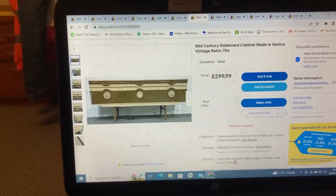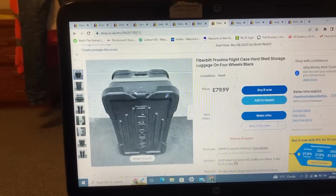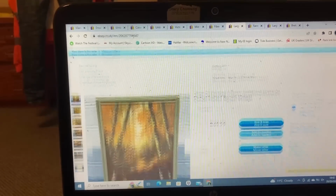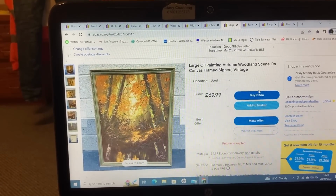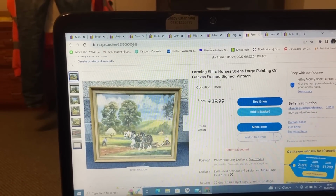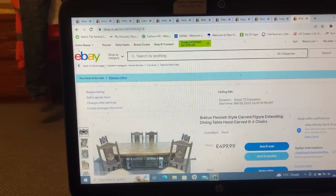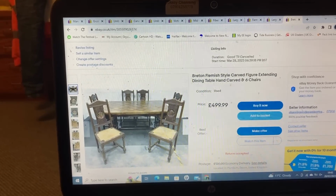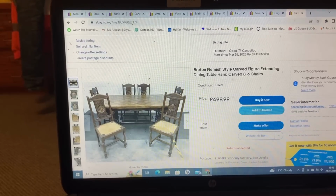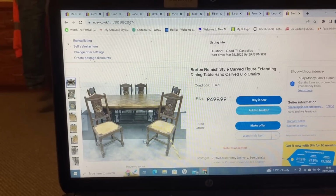Then we got this mid-century sideboard, 300 quid. I got one very similar listed with loads of watchers for the same price. Then we got this flight case for £80. Then we got this nice oil painting for 70. It's large, just pretty big, the biggest one I've had for a while. Then we got that one for 40. Then we have this one for 40. And then we got this lovely carved table and chairs. This is what I showed you earlier in the video where I was treating the wood and I showed you the carvings on the legs. That's a really nice piece, that is. And that's up for 500.